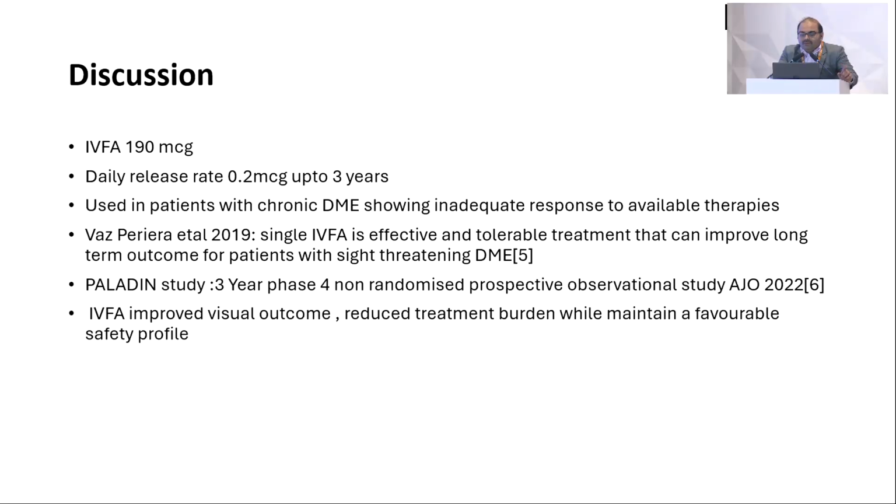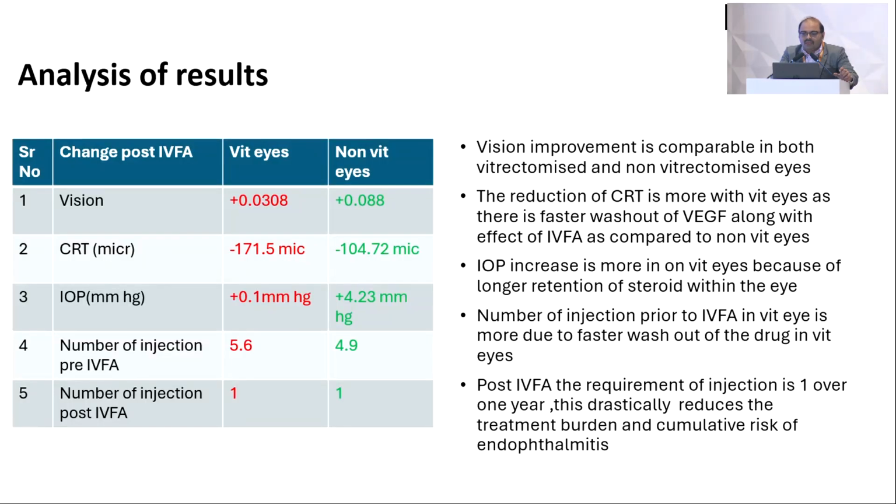As compared to the Paladin study, which showed an IOP rise of 10.89%, in our study it was somewhere around 18%. Probably this could have been because of our definition of high IOP, where IOP more than 21 mmHg was considered high, whereas the Paladin study took into consideration those patients where IOP was more than 30. Vision improvement was comparable in both vitrectomized and non-vitrectomized eyes.